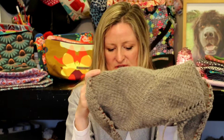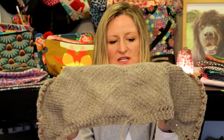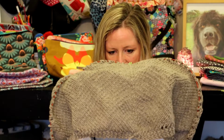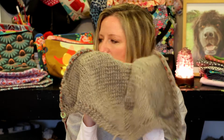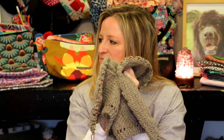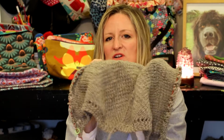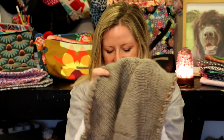The only thing is that for this product, maybe a larger needle size would have been better for this yarn, but I stuck with what the pattern recommended, so I'm wondering if it will be a little, I don't know if stiff is the right word, just thicker. But then I'm wondering if after washing and blocking that will relax everything and get the fluidity back.